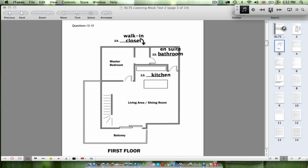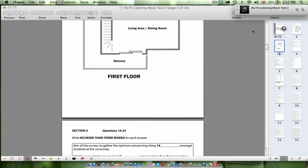That is the end of section 2. You now have half a minute to check your answers. Okay, and we're going to go ahead to section 3.